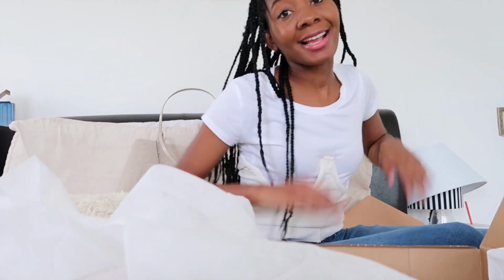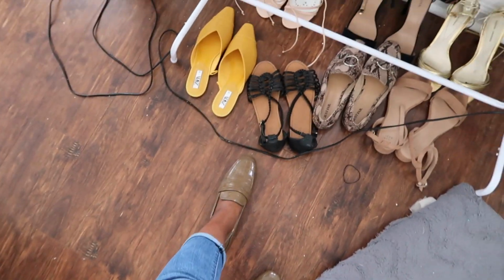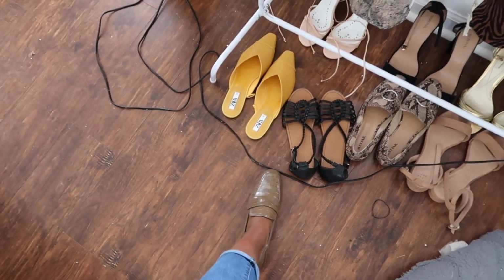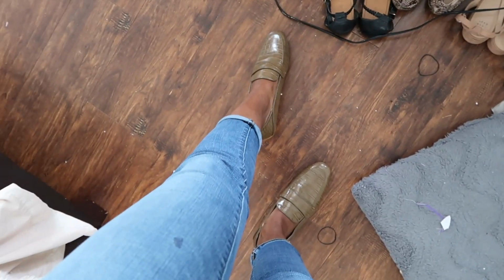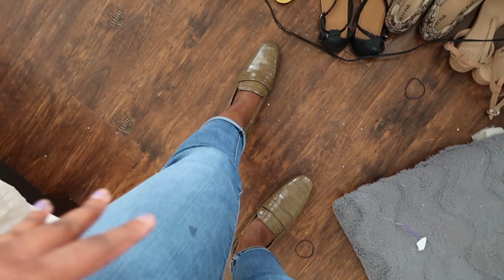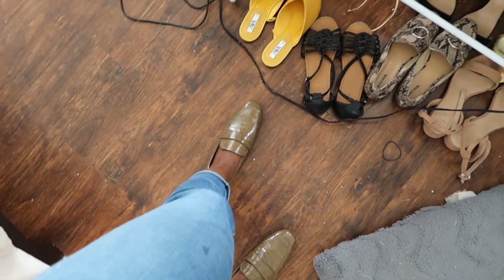They're very neat, sophisticated, and classy. Cute. I love them. They're gonna go great in my collection of neutrals. I see my snakeskin ones there, so I like these. Very cute and very cute. With some nice dressier pants and a blouse. Oh, so cute.